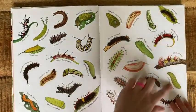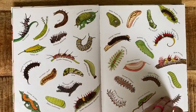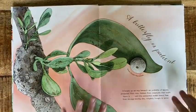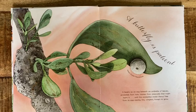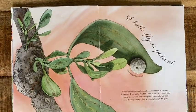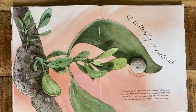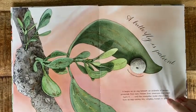I love the illustrations in this book. I think they're so beautiful. And this has so many different types of caterpillars, and it tells which butterfly type that they are. A butterfly is patient. It begins as an egg beneath an umbrella of leaves, protected from rain, hidden from creatures that might harm it, until the caterpillar inside chews free from its egg casing. Tiny, wingless, hungry to grow. So there's the egg.